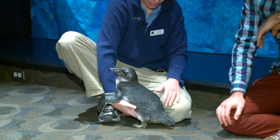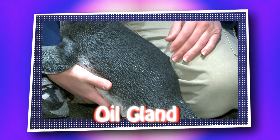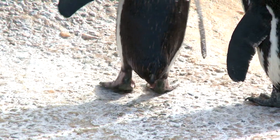They do have an oil gland at the base of their tail, and it helps them to be waterproof. It's kind of hidden right back here. And they'll collect the oil from that area and spread it all around on their feathers. It just helps the water to bead right off.